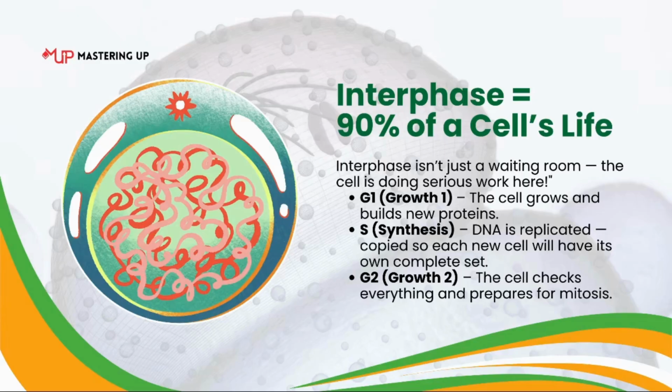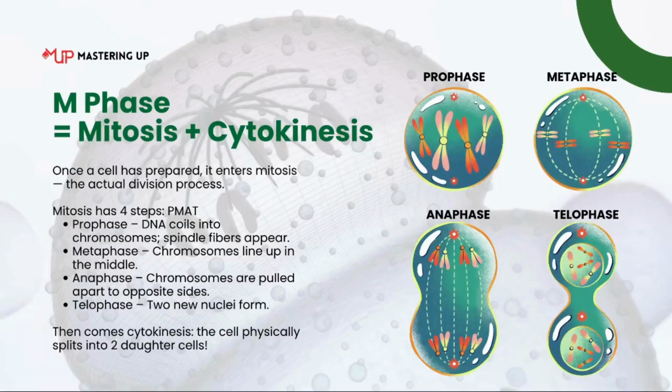Another checkpoint ensures everything is ready for mitosis. So for an analogy, it's like double checking your backpack before leaving for school. Why is interphase important? Of course, it ensures the cell has everything it needs before dividing. Cell cycle checkpoints help prevent mistakes, which could lead to cell death or even cancer if ignored. Only when everything is ready does the cell move on to the main event, which is mitosis.